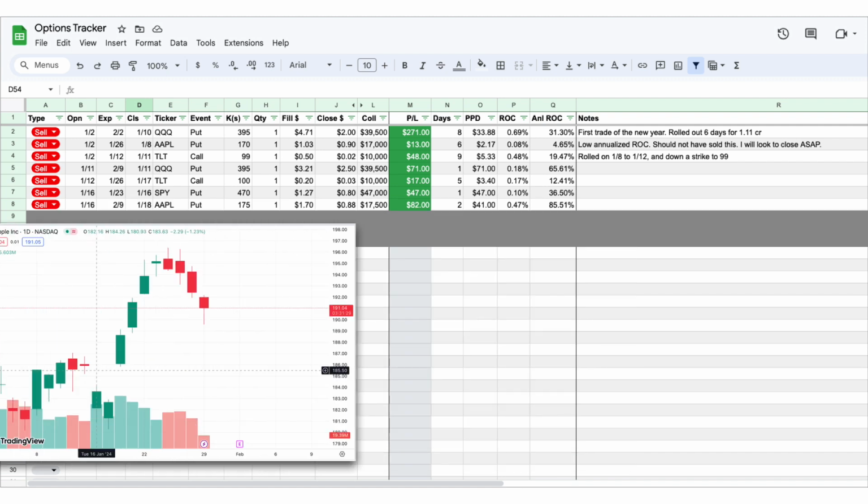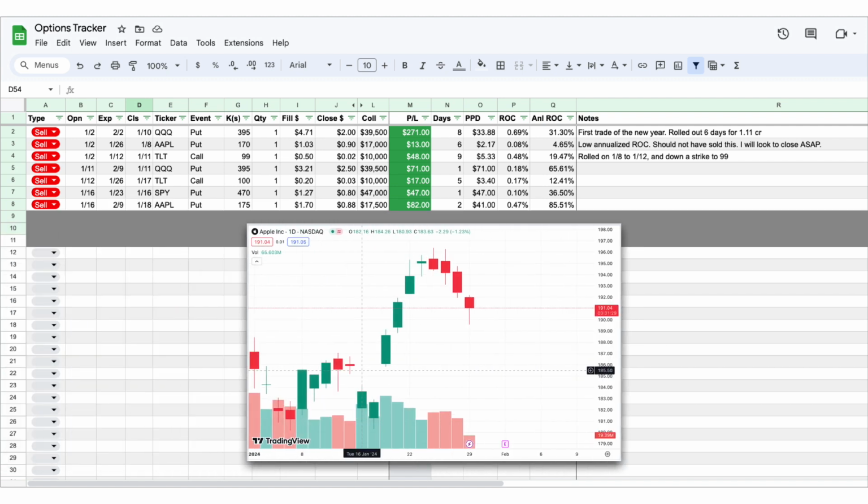All right, the next trade I made was on Apple, back to Apple. This one made more sense than my first Apple trade. So on the 16th, I sold a cash secured put that expired on the 9th of February. I sold that at the $175 strike, and that was a $1.70 credit that I received. And then I closed it just 2 days later when it got down to 88 cents. So this is another example of the price of the option falling very quickly and me getting out.